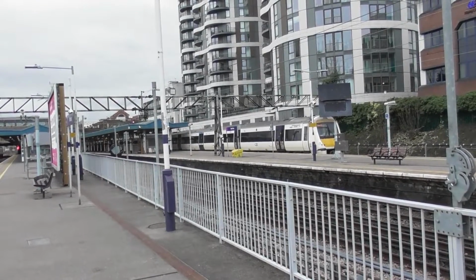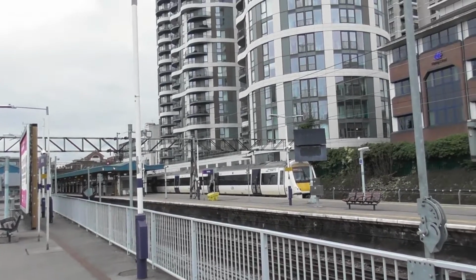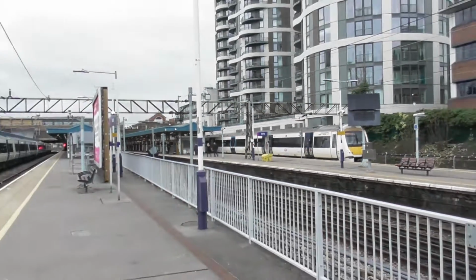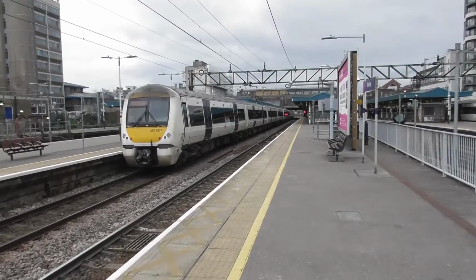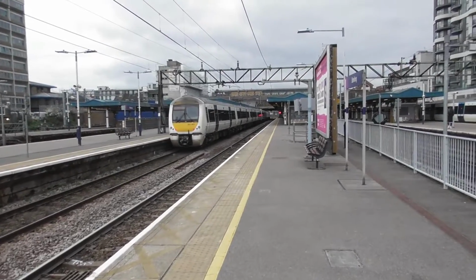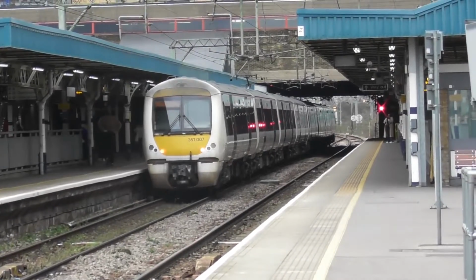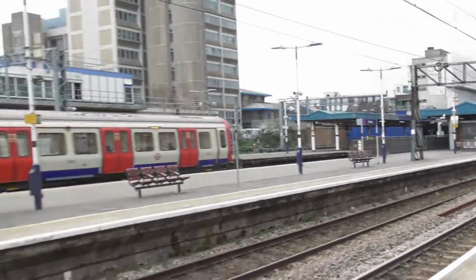Whilst arriving over there is a service. I think it's from Grays to Fenchurch Street. No, it's not. It's Shoeburyness to London Liverpool Street. Nice, yeah, because C2C goes to Liverpool Street on weekends. Nice. And departing here is the service from London Fenchurch Street to Shoeburyness. 357 007 at the back.